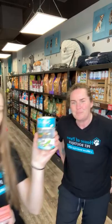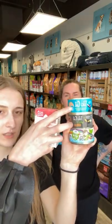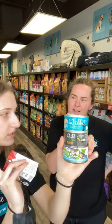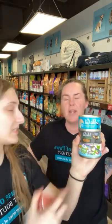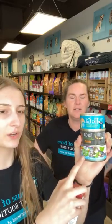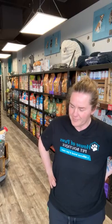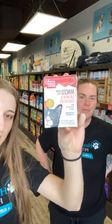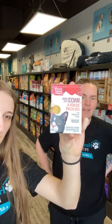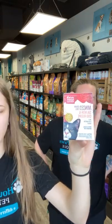So these are just some examples of what we carry for cat food. I do have 2 of the Tiki Cat. They have 2 different types of recipes now, I believe. This is their Oh My Gravy, and then they just have a regular one that's just in broth. And then since Honest Kitchen came out with a whole bunch of cat stuff, this is just from their newer line. This is just the mince version. They have it in pate, and I think they have more like a stew-like one as well. But these are all really, really great, different proteins.